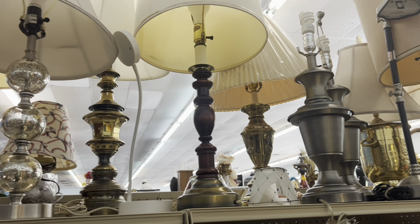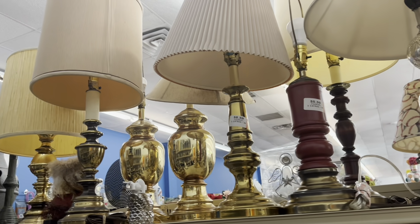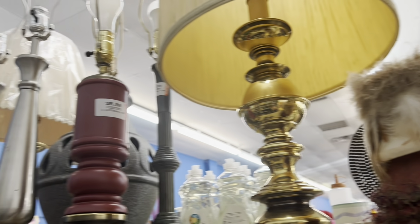Today was definitely a good lamp day at the Goodwill. Now, spoiler alert, I did not purchase a lamp, but I wanted to show you how many different styles and different types of lamps they had out at my Goodwill today, y'all. There was tons of them.